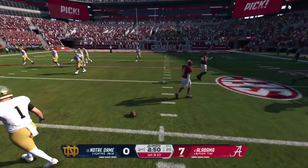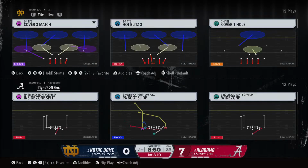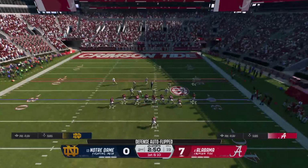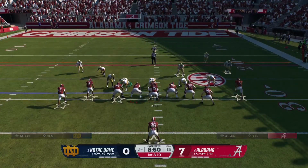Well, that's now 2 interceptions for this quarterback, and we're only in the first half. This is the exact start this defense was hoping for to create a ton of momentum. The offensive coordinator's got to love this starting field position.